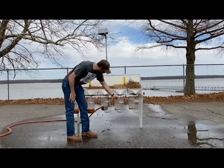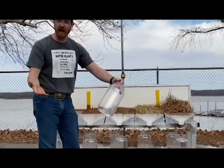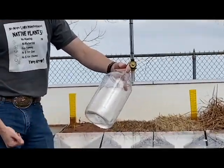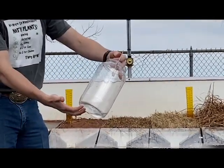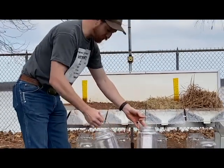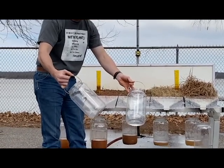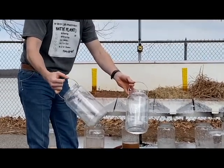And then this is what I really like. We did have a little bit of runoff. That's okay. That's natural. But look at the color of this water. Crystal clear. You know, our soil that had a little bit more impact, it let some soil slip away.